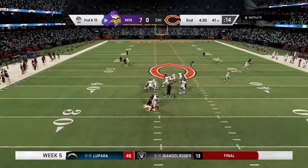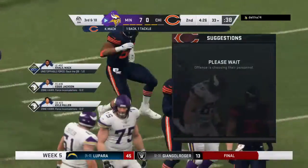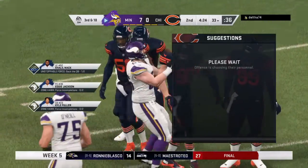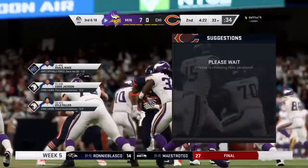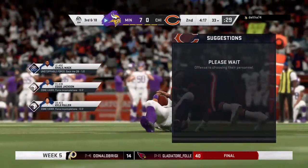Throwing on 2nd down. Newton under a heavy rush, and down he goes. Khalil Mack in there for sack number 127 in his great career, moving it past Kansas City Hall of Famer Derrick Thomas on the all-time list.